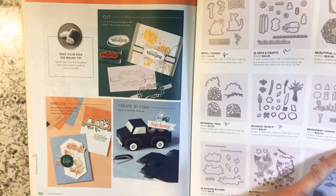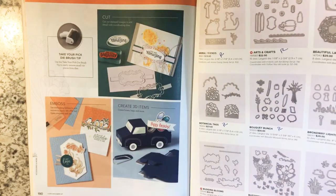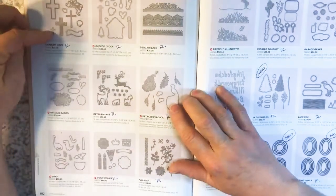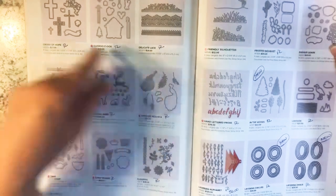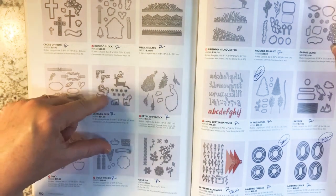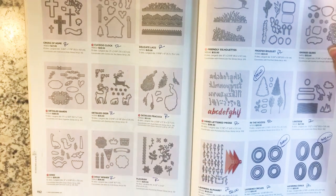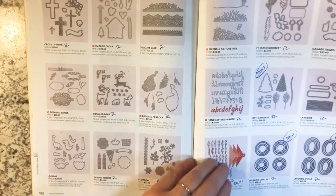The Broadway Lights is retiring, and the Catch of the Day that goes with that fish stamp set that we have is retiring. The Cross of Hope dies. The Cuckoo Clocks and the Delicate Lace is retiring. The Detailed Deer. So if you really like that deer stamp set, you might want to grab it. It's got some pretty border dies too. The Detailed Peacock, Doily Wishes, and the Flourish dies are retiring.